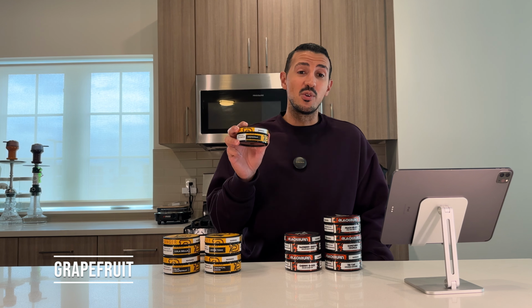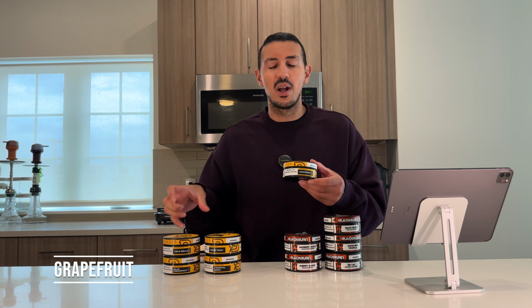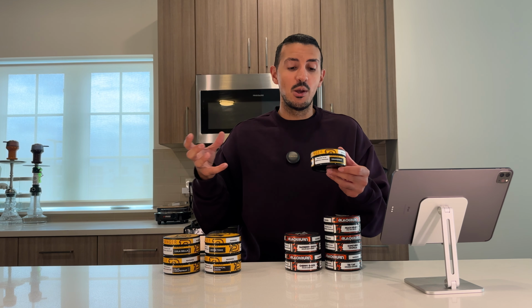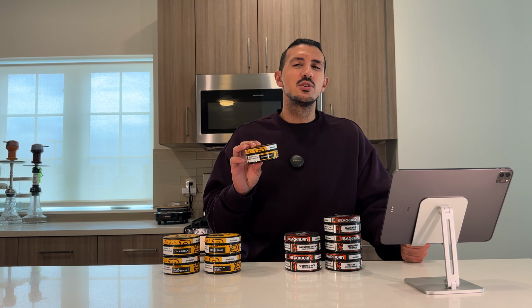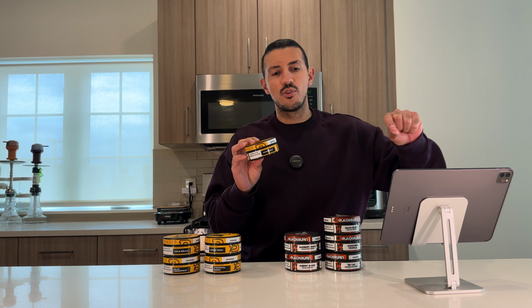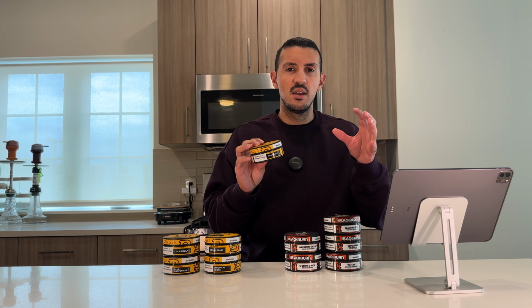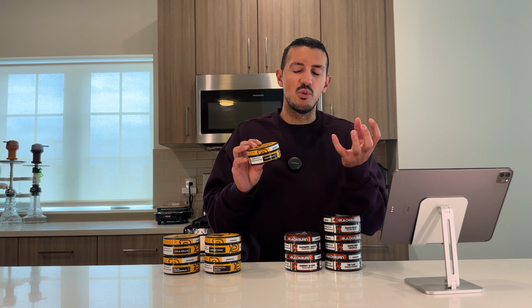Next up is grapefruit. Now, coming off of the heels of blue grapefruit and how much I like blue grapefruit, I was like, I really hope it's the exact same grapefruit. Unfortunately, it was not the exact same grapefruit. This is a different take on grapefruit. It's like an orange creamsicle, but substitute the orange for the grapefruit, but then also make sure that the grapefruit is more on the candied side. So it's like a candied grapefruit with a little bit of cream to it.